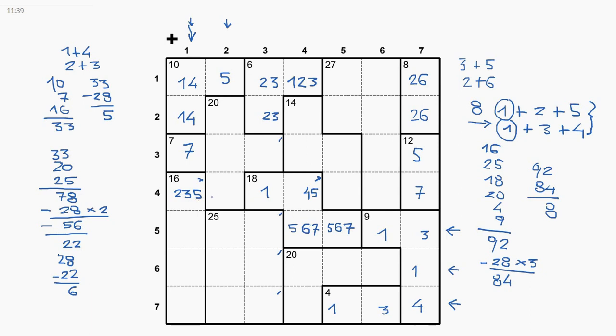Now, if there is a number 4 here, plus 1 is a number 5, and here should be number 3. Another solution: here, if there is a number 5, plus 1 is number 6, plus 2 is number 8. And the conclusion is that here cannot be number 5. We can erase that.